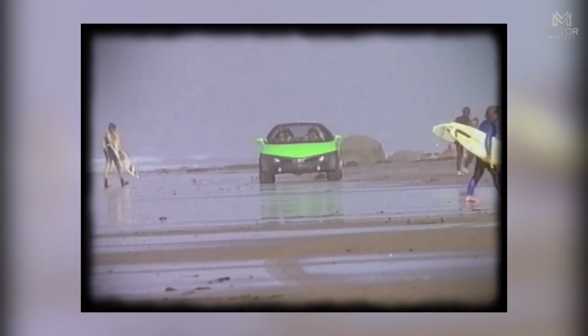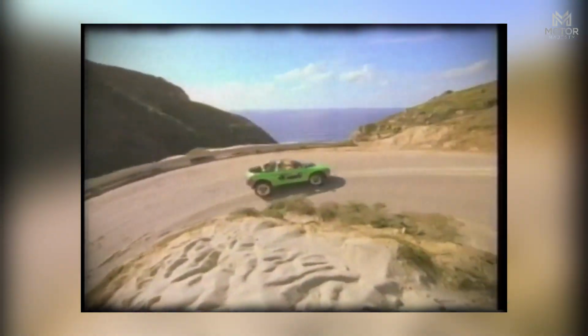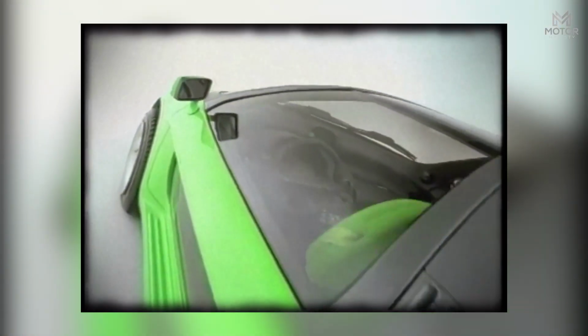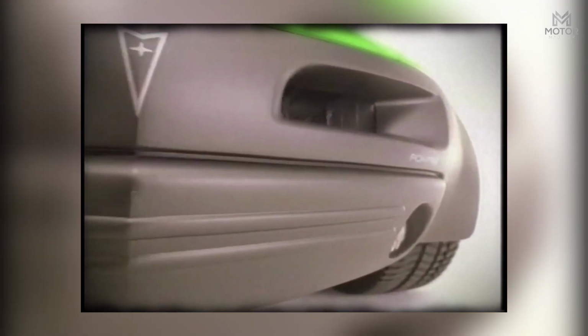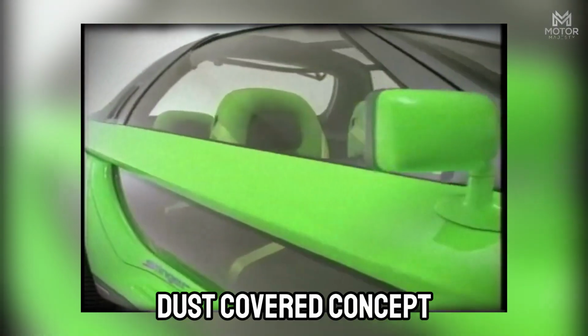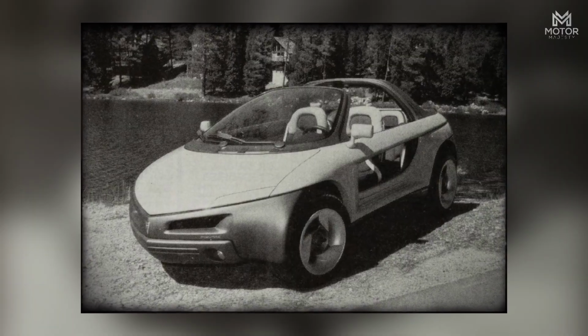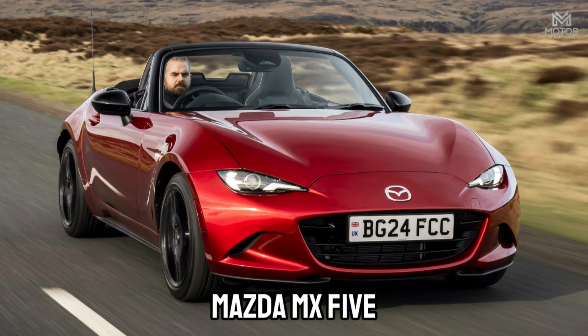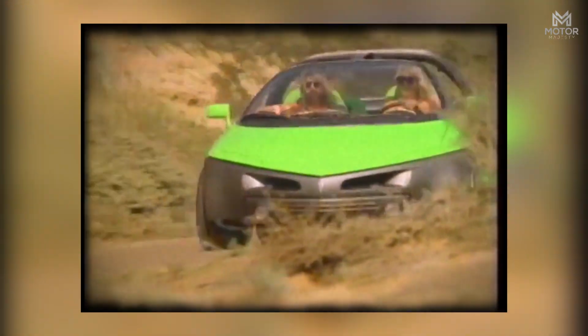But the real drama was that it was not meant to be a rare, unattainable supercar. The Stinger was intended to be affordable and fun, something the average driver could enjoy. Sadly, it was too niche for the public and not aggressive enough for sports car fans. Pontiac moved on, and the Stinger became just another dust-covered concept. What could have been a true contender to cars like the Mazda MX-5. A missed opportunity, and yeah, we're still stinging from it.